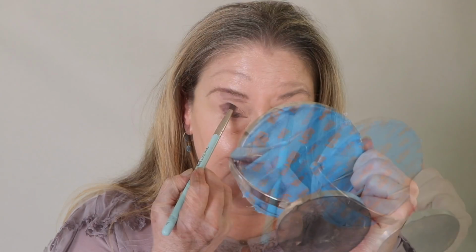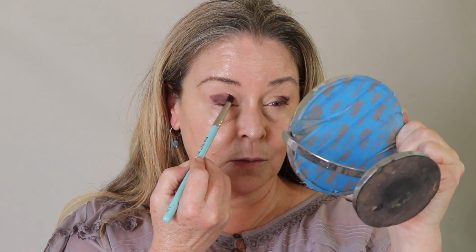But also my eyes are on the smaller side. This is really easy to work with. It's just going where I want it to go, which I appreciate. I may have done it wrong though. So we'll clean up. Again, just laying it all down initially, and then we'll do a big blend.